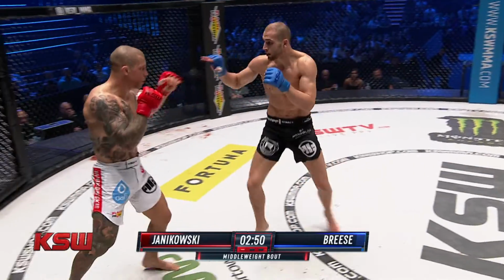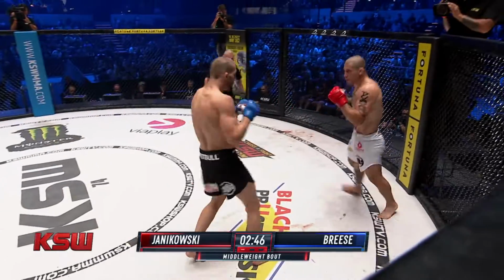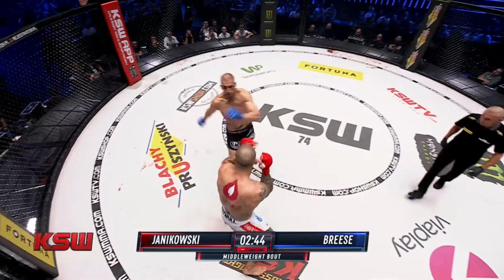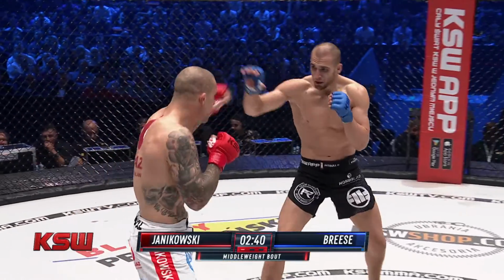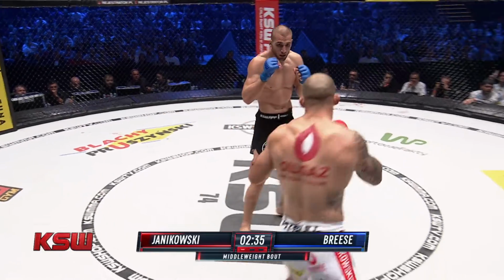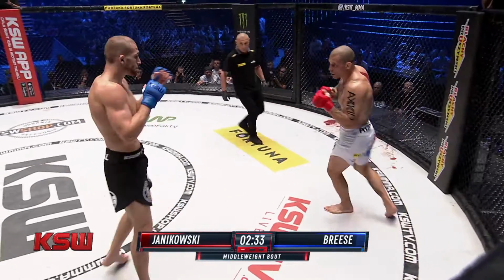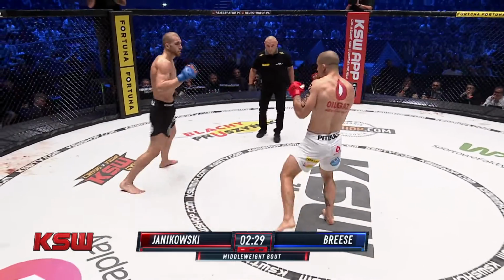This is smart. Breese is being patient. He wants to avoid those kind of coin toss situations because Janikowski's got the kind of power for just massive concussive force. Yeah, and the low center of gravity makes life very difficult for Breese because he's got the leverage in that low kick to make it a sweep as well. Christoph, where do you reckon we need to go from here? I mean, Janikowski's looking very strong.